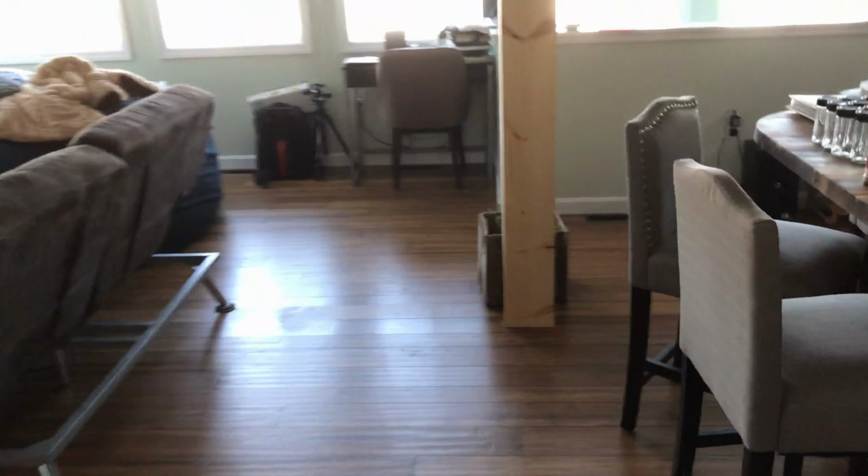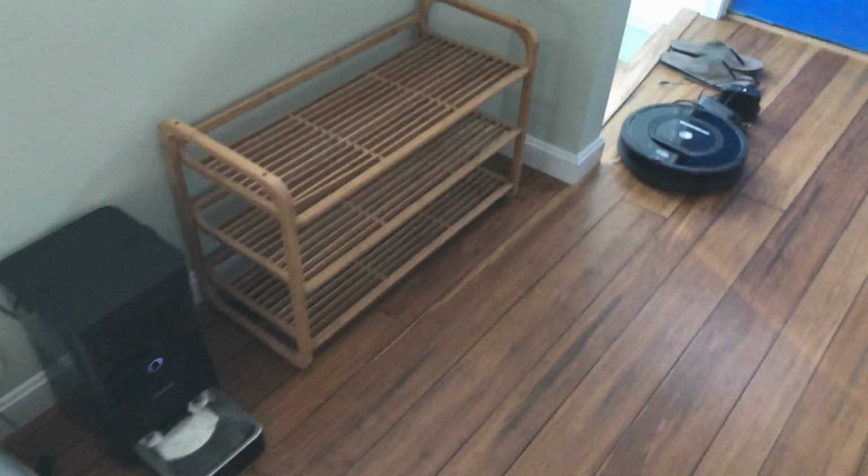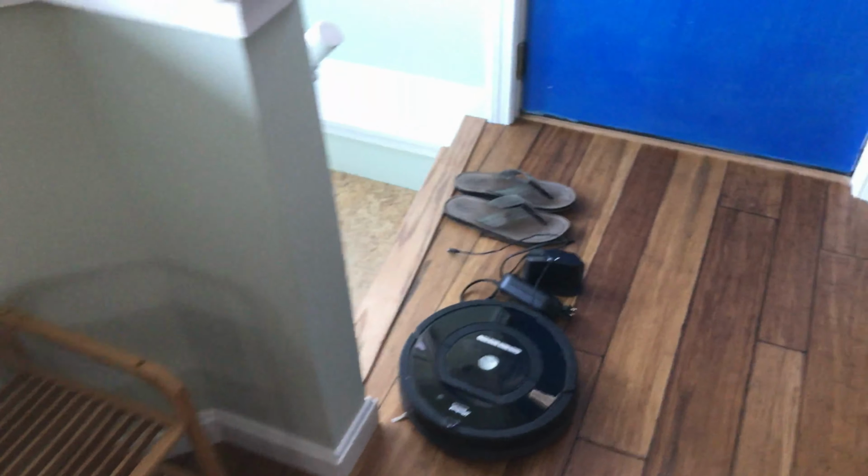I think that's it. That is it for now. Did I ever show you guys the outside lights? I think I did in the previous video. So I'm gonna populate the shoe rack with some things. The floor still feels like kind of scratchy, but then again, it needs to be swept and mopped a few more times.